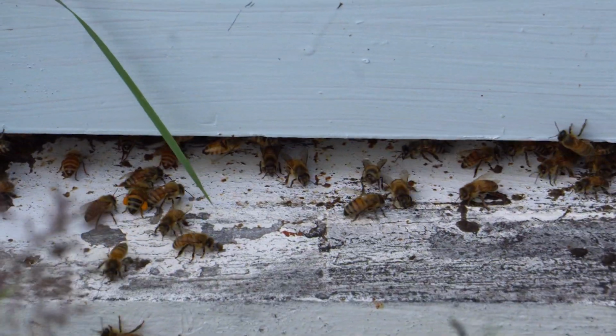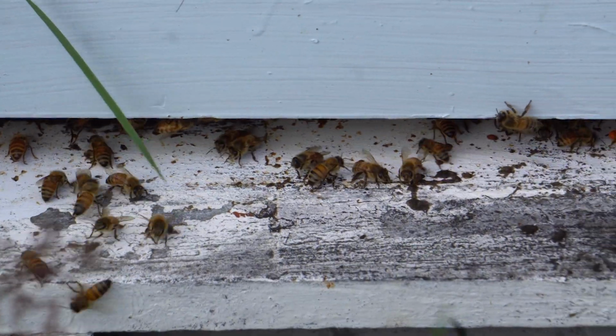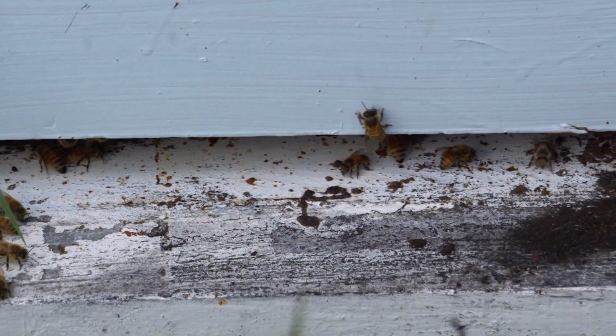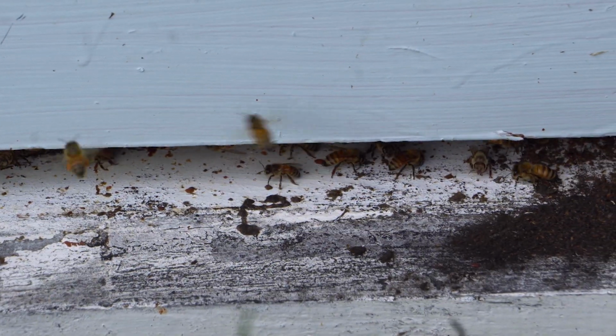So that's the baby bee. When they work their way through, they become guard bees. They watch the entrance. They don't allow other bees from other hives to come in. They don't allow bumblebees to come in. And they don't allow drones to come back. Once they're booted out, they're out. And so that's it for the drones.